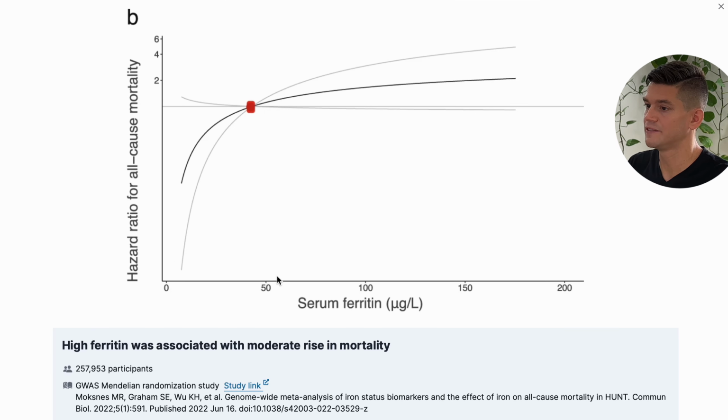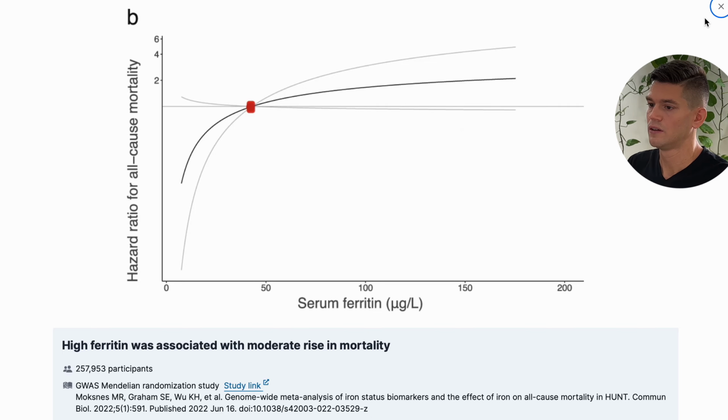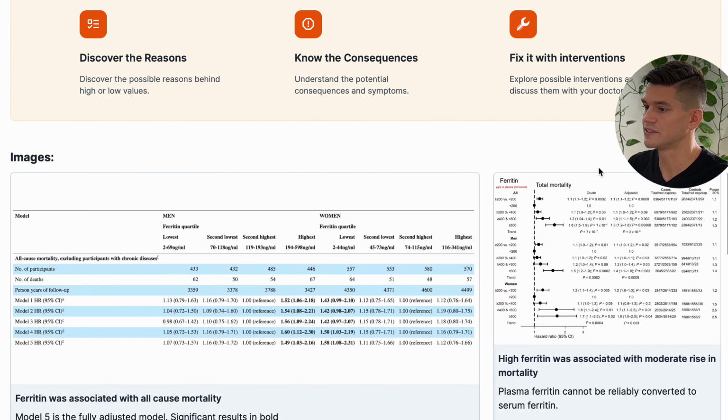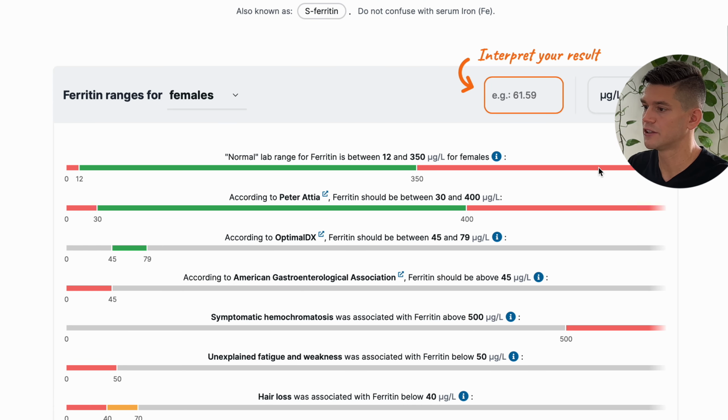As for the last one, I left this Mendelian randomization study. These studies work by selecting people who have genetic variants that predispose them to either deficiency or accumulation of iron. And according to this study, the lower the ferritin, the better. But the same study also showed that low and high iron in the serum increase mortality. Here, we see serum ferritin, which measures iron stores, and here serum iron, which indicates current iron levels. As you can see, not all studies came to the same conclusions, especially when done by different methods. I try to be unbiased and therefore include all relevant studies, even if they may contradict each other.